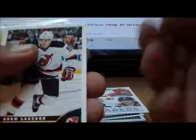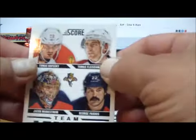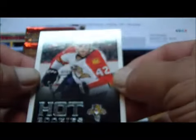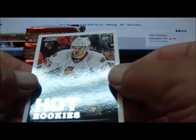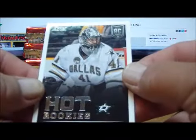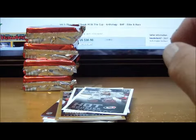Base. Alright, team leaders for the Florida Panthers. Team leaders for the Calgary Flames. Hot rookie of Quinton Howden for the Panthers. Hot rookie of David, I'm going to just say he's Polish, I think, with that last name. His last name ends in a ski. Christopher Nilstorp for the Dallas Stars. For the Hurricanes, Ryan Murphy, rookie.